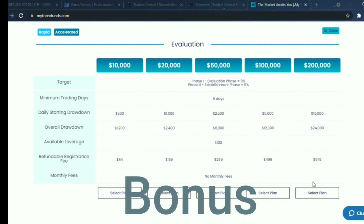But on TCF you don't get any bonus, right? You don't get any bonus. As you're passing the phase you just move on. The only thing you get is the capital you used in purchasing the account. You're just going to be getting refunded.